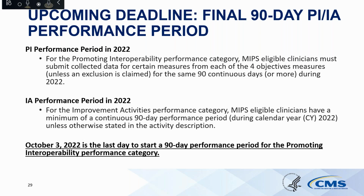And for improvement activities as well, most require a minimum of a continuous 90-day performance period, unless otherwise stated in the activity description. Some of them are a full calendar year, just depends on the activity. But please keep that in mind, that it is coming up in October.